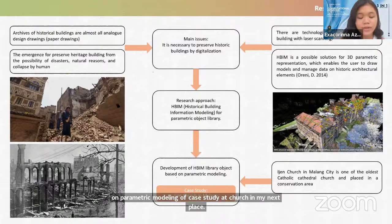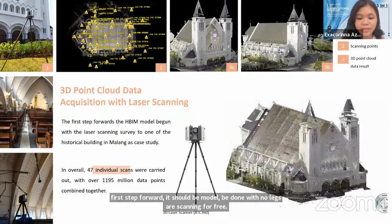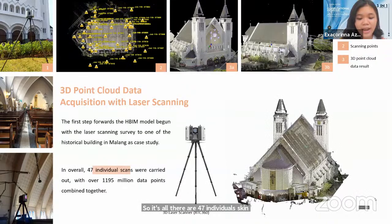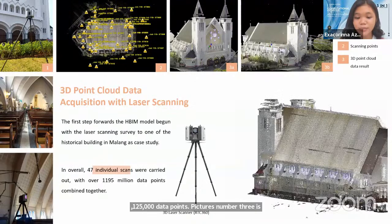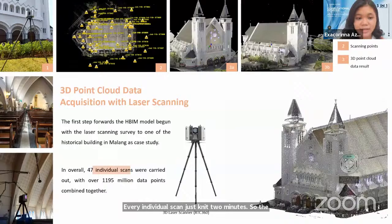Okay, the first step toward the HBIM model began with the laser scanning survey. You can look at picture number 2. Those are the points where the church scans were carried out. In total, there are 47 individual scans with over 1,195,000 data points. Picture number 3 is the 3D point cloud data, the result of scanning using the RTC 360. Every individual scan needs just 2 minutes, so the whole building scan takes just a few hours.